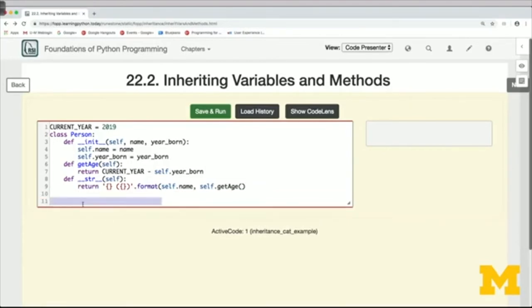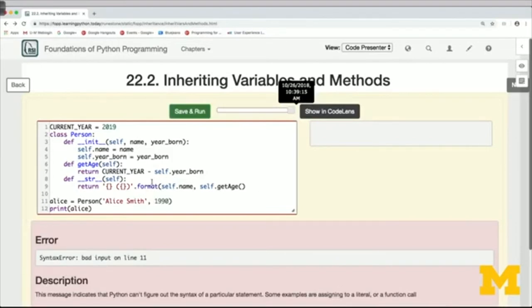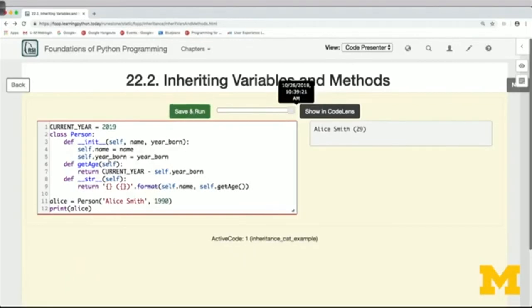that they were born. So if I create something like Alice equals a new person named Alice Smith, and I print out the value of Alice, I also have to pass in a year born, so I'll just say 1990. Whoops, I need one more closing parenthesis here. Okay, so now I can see that Alice Smith is the name and 29 is the age given that the year born is 1990. Of course, we're just going to ignore things like exact birthdays for this purpose.